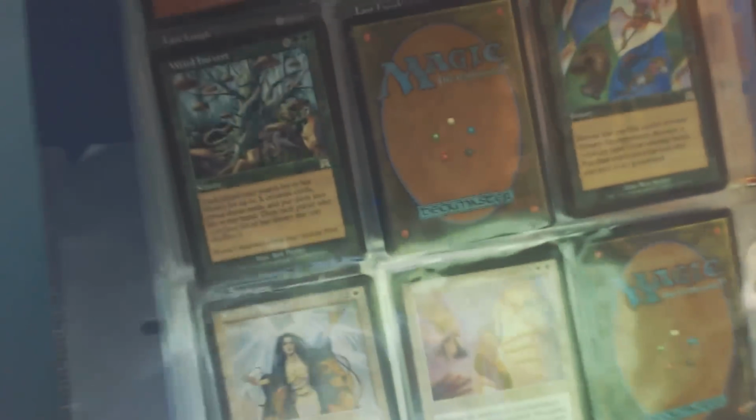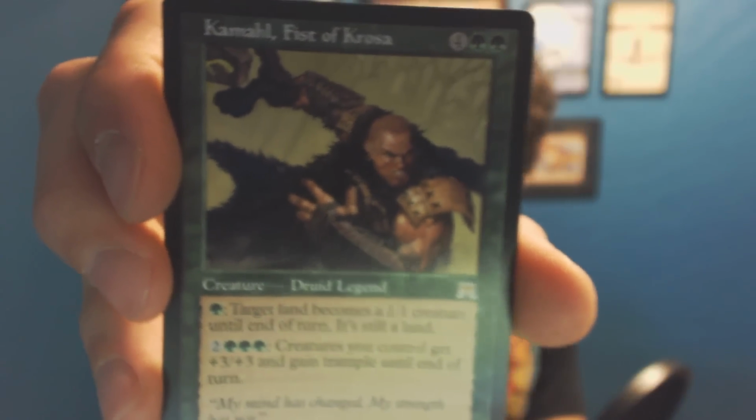I was just saying how Kamal's a big deal. And apparently he is. They made multiple types of Kamal. This one over here is Kamal, Fist of Krosa. Wow. That sounds absolutely glorious. Here we go. It's a Kamal. Come on. He's looking just as terrifying in this one as he did in the previous ones. Only this time he's green. He became a druid or something. But that is sadly the end. And I hope you guys enjoyed it.